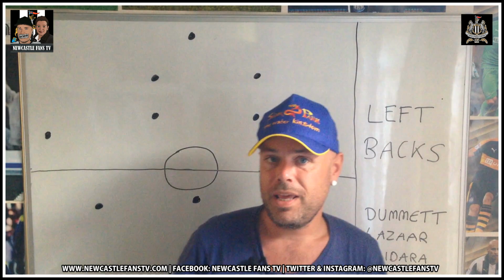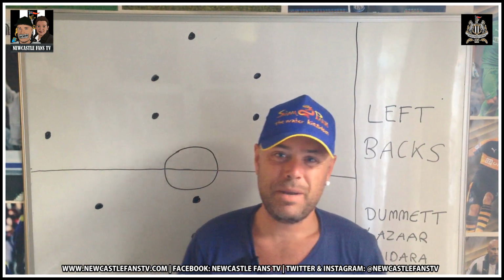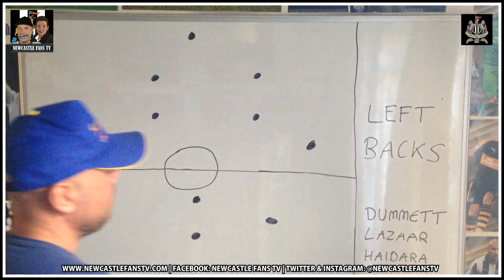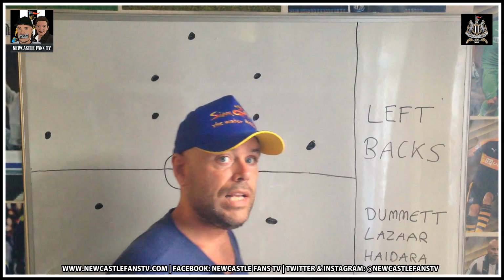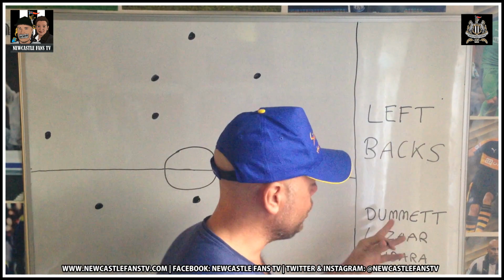We even saw him play when Rafa went with the wing-back system against Birmingham City as the left centre-back. And we know he came on in the final game of the season, and he's only played like 3 or 4 games all season. And I like Haidara, I do. I think he's better on the ball than the other two. When he has the ball, I think he's a lot neater. He's a lot tidier than the other two.